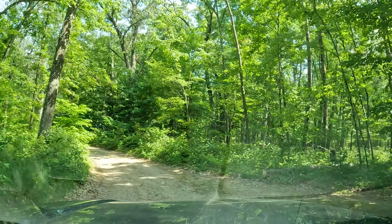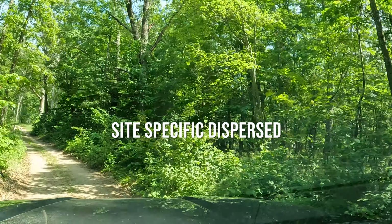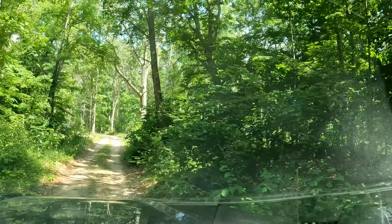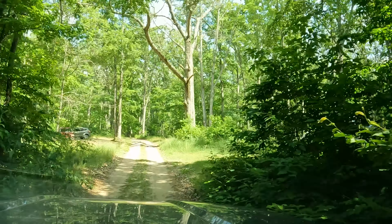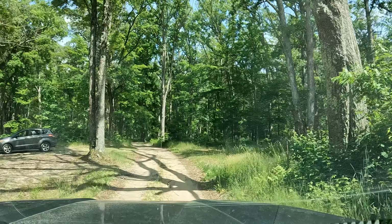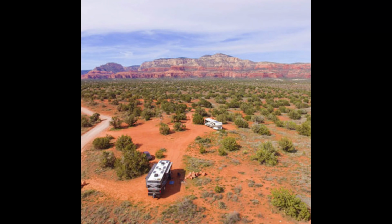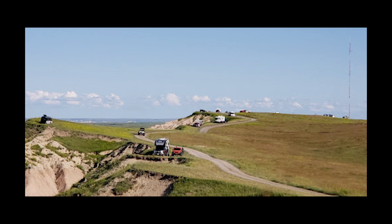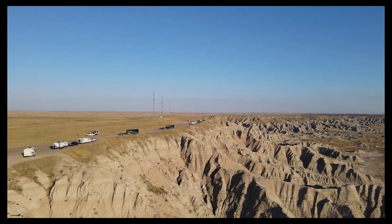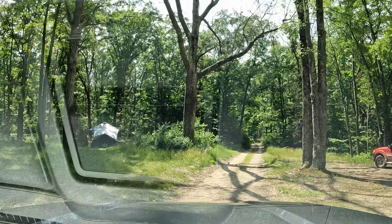Many national forests have established dispersed camping areas. This kind of camping is still free and it is still first come, first serve, but you're required to camp within a specific area. Out west, we've seen this take the form of just an area where you can camp anywhere within that area. We saw this in the Badlands of South Dakota, where you could drive into this area and camp, and there were a lot of other people there. So you're kind of losing that aspect of the privacy and the serenity of traditional dispersed camping.